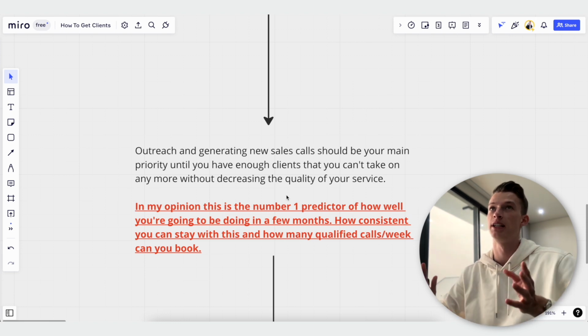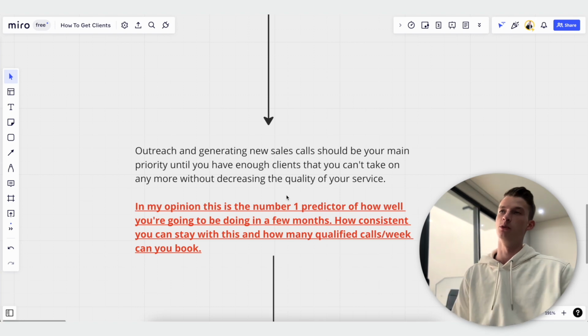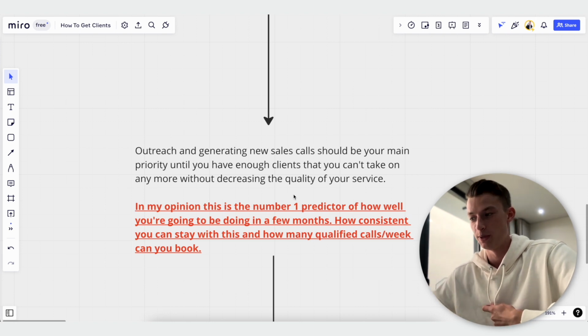I see this so many times, and I fall into this trap as well, where you worry about building out your SOPs in the beginning and building out the perfect funnel and website and all that fancy stuff for yourself, but you don't have any clients to show, right? So you want to focus on outreach and just getting new sales calls, because that is going to be, in my opinion, the number one predictor of how well you are going to be doing in a few months.